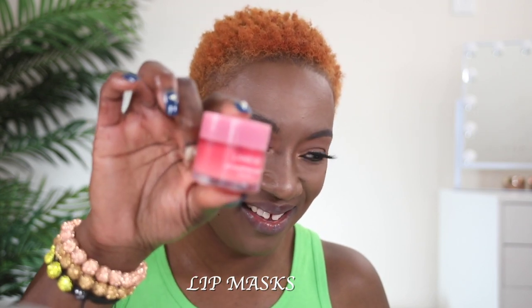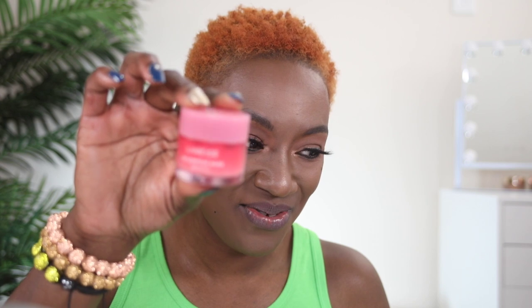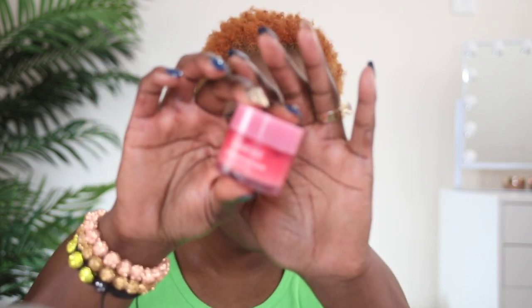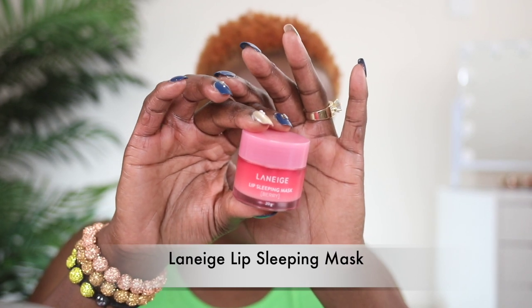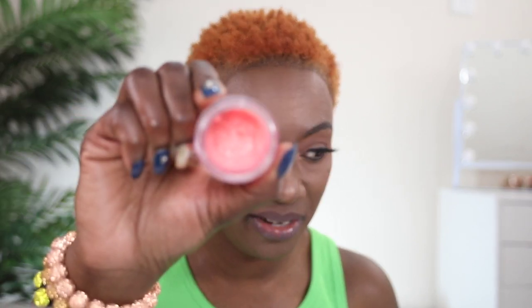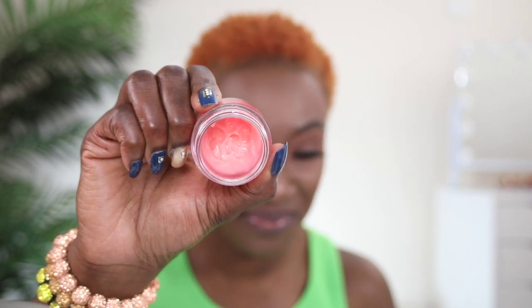So I absolutely love this lip sleeping mask. If you've never tried any product from Laneige, you need to get this one. This comes in different colors. This so far has been my favorite. I've used it over and over again. This is like my third or fourth one, and it's almost empty.